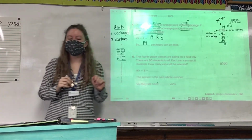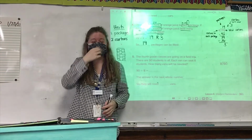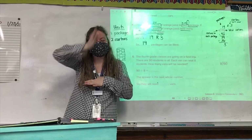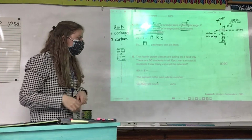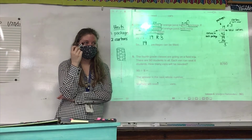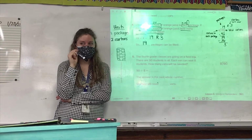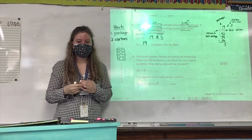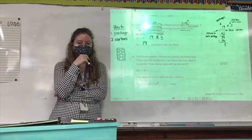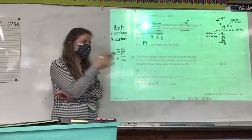How many vans will be needed? Okay, I'm imagining a line of vans and I need to figure out how many are in there. I can't see how many are in there right now, but I need to see how many vans they need. Ooh, first things first. I have people. So what might I have to do? Zari? Regroup. No. Smith? Interpret the remainder. Well, I have to interpret the remainder anyway.